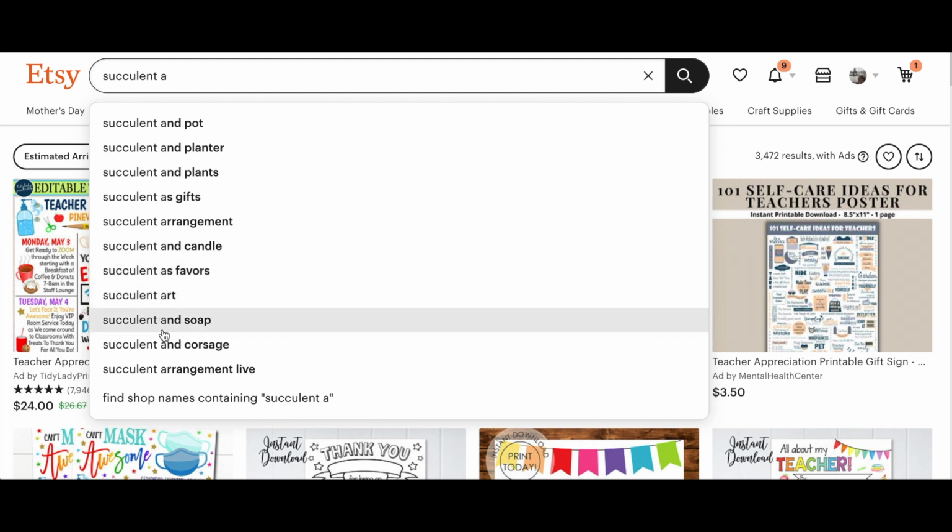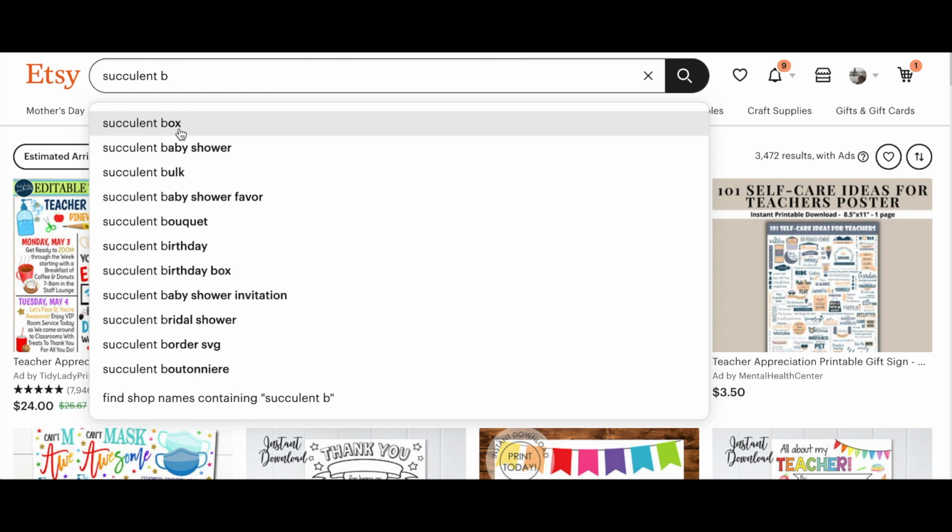Succulent art and soap, succulent and candle, succulent corsage, succulent arrangement live. These are really good keywords. Now let's try the letter B. Succulent baby shower, so if people are looking for a baby shower with succulent decorations. Succulent baby shower favor, succulent bouquet, birthday box. Lots and lots and lots of good ideas here.